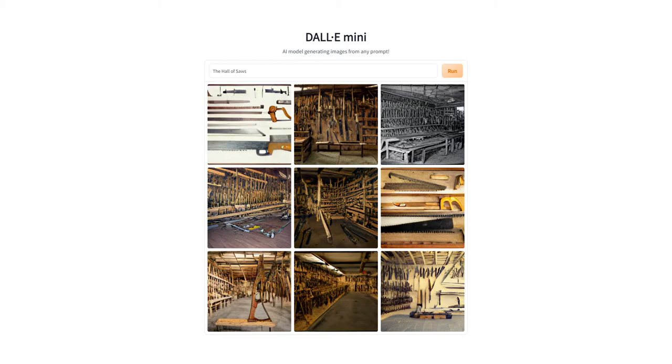Okay, the bottom middle one looks like an aisle in a store or something. A lot of the rest of them look like cabins with a bunch of saws in it. Not a hall. Collections. Just like a saw collection cabin. The top left one is just like something out of a website.